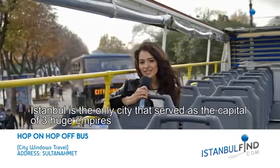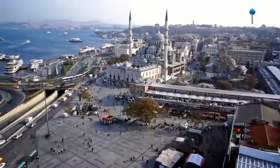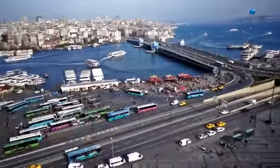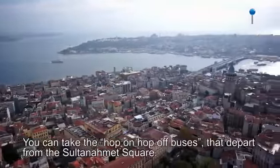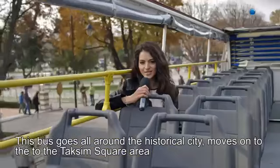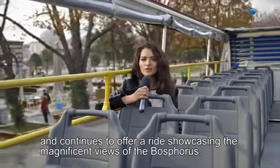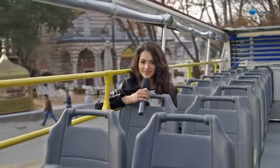Istanbul is the only city that served as the capital of 3 huge empires that spanned over 2 continents, namely Roman, Byzantine and Ottoman. To discover all the mosques, palaces and Bosporus views, you can take the hop-on, hop-off buses that depart from the Sultan Ahmet Square. This bus goes all around the historical city, moves on to the Taksim Square area and continues to offer a ride showcasing the magnificent views of the Bosporus.